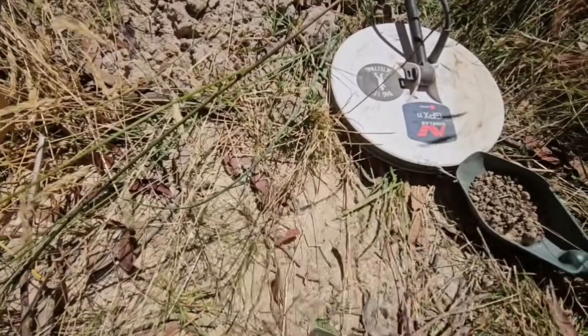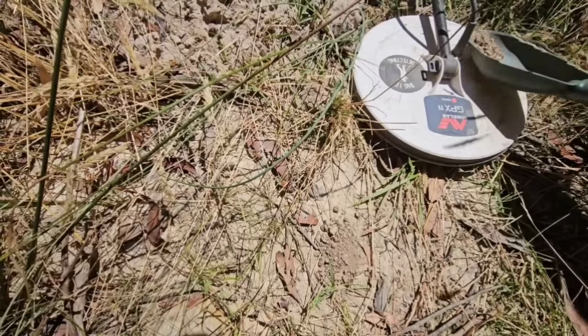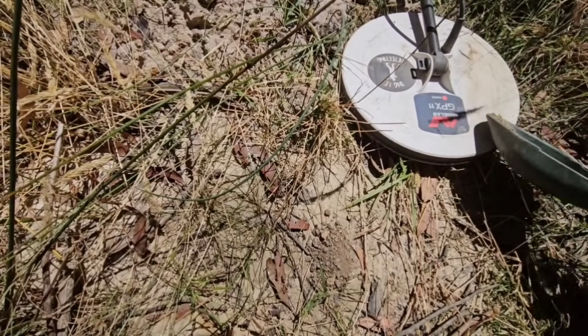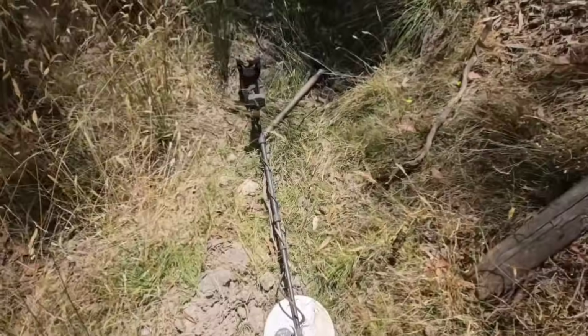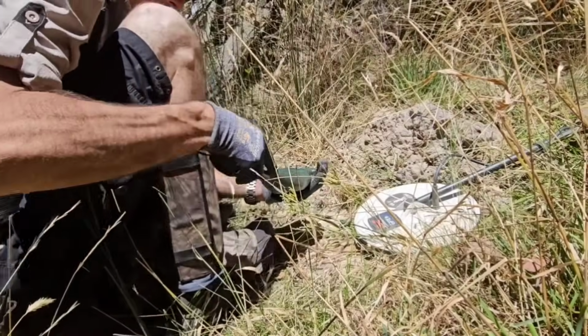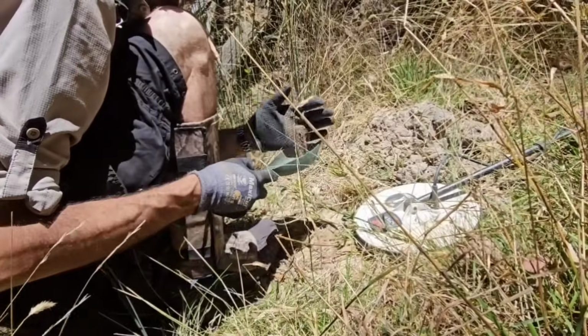Alright, we got him. He's loose. We're on the flat. I'm hoping it's gold. Righto, let's have a look. Are we getting gold?